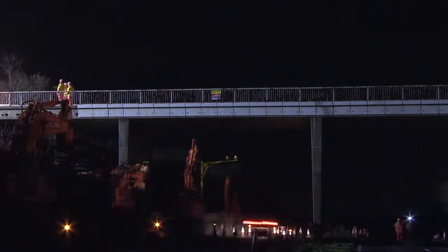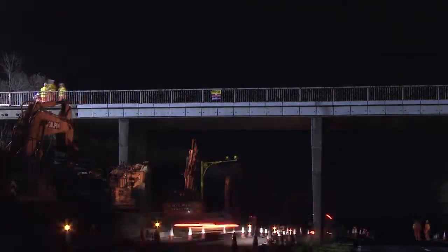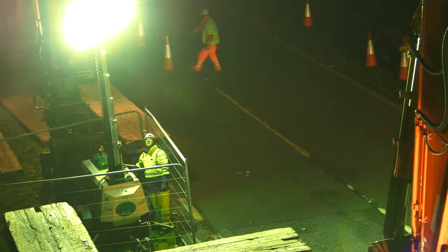At the moment, they're in the process of doing the traffic count. The traffic count has been high, which has delayed the closing of the road. So at the moment, we're at 7 o'clock now, and the road is still not closed. Every bridge demolition against the clock is a challenge, without a doubt.